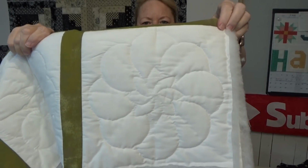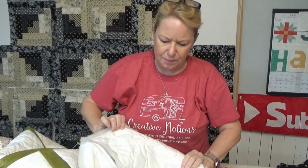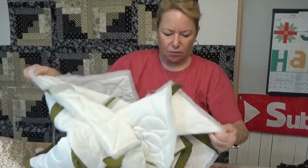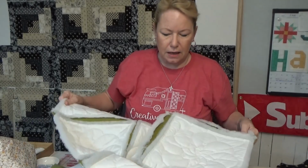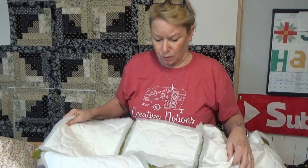I don't know. Let me hold one up so you can see it. Can you see that? These were all done with a template that they drew with a pencil, and so the back of the blocks, a lot of them have dark markings from the pencil markings or whatever it was that they used to mark this block. And a couple of the blocks have scorch marks or stains, you know, what happens to quilts.